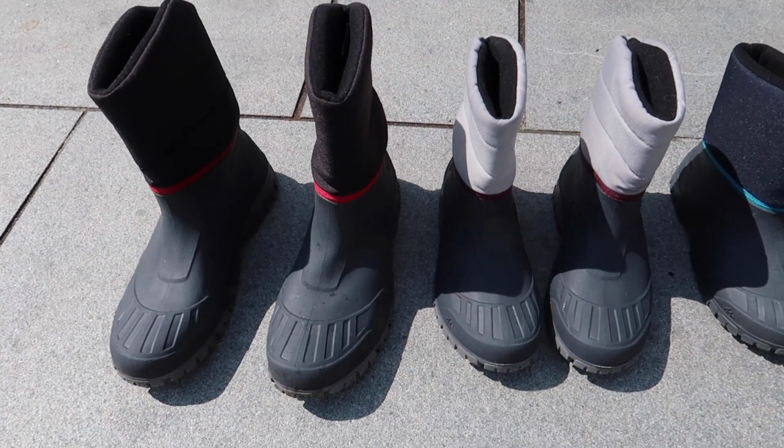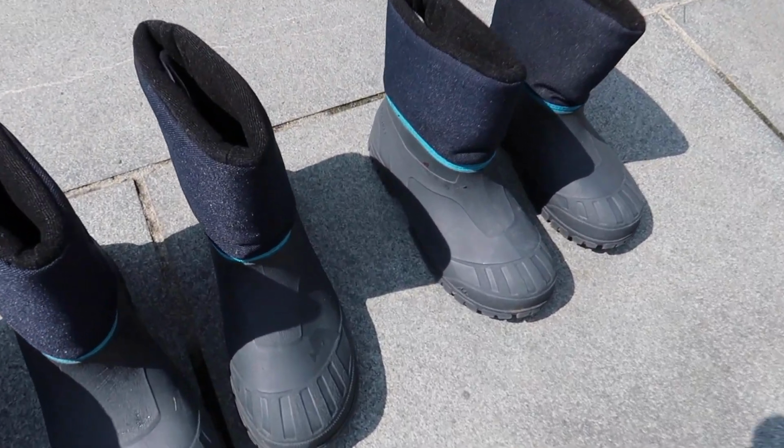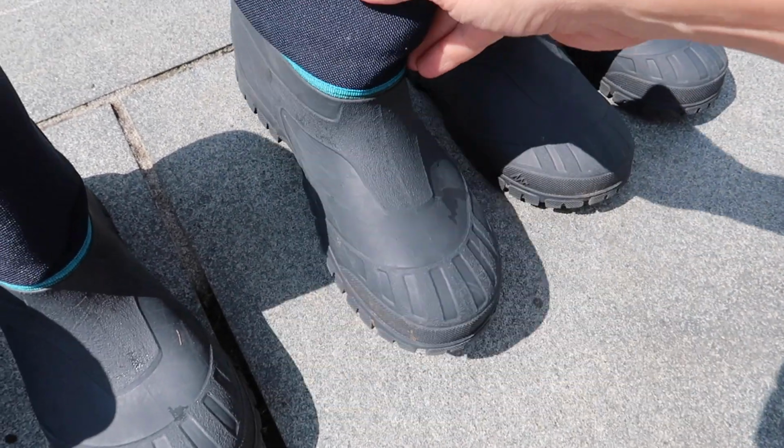Here are the boots. Look how sparkly and clean they look. They basically look brand new. Look at that. Basically brand new.